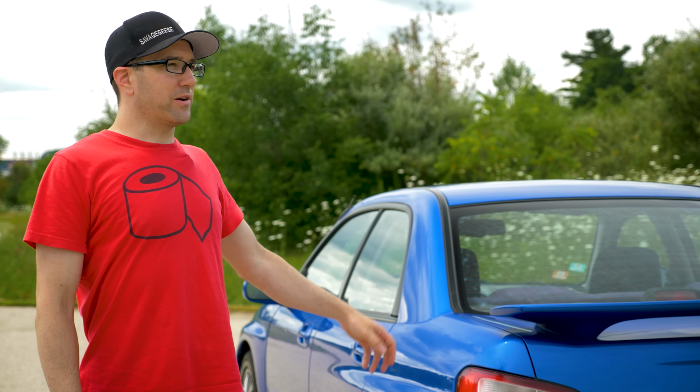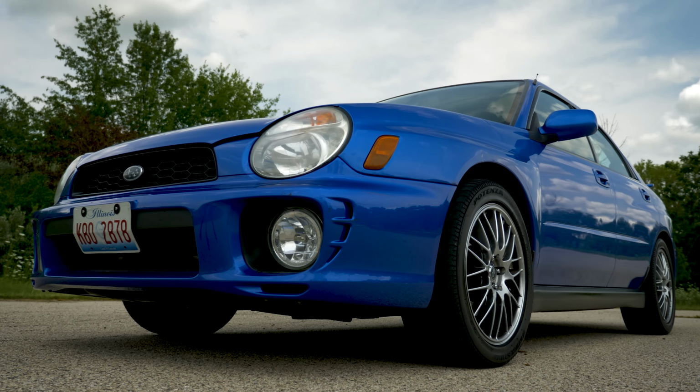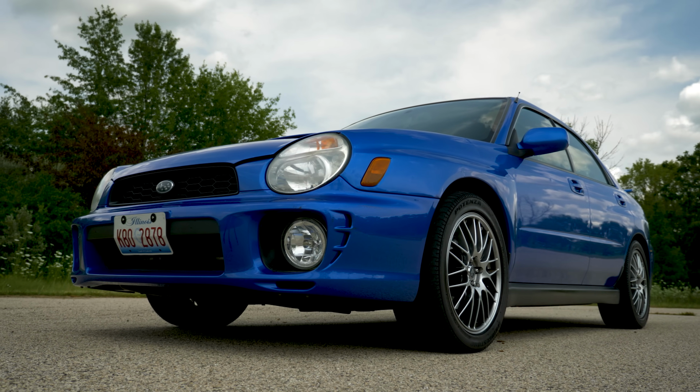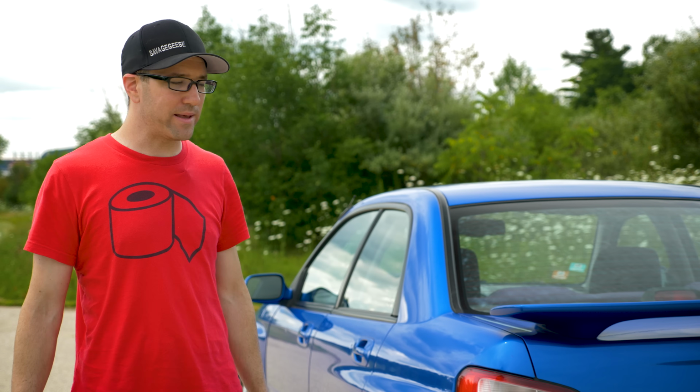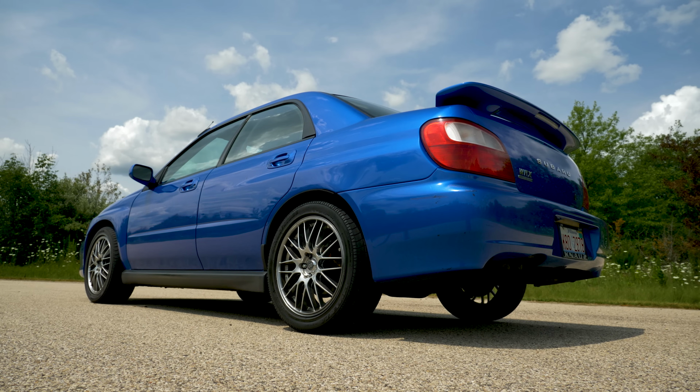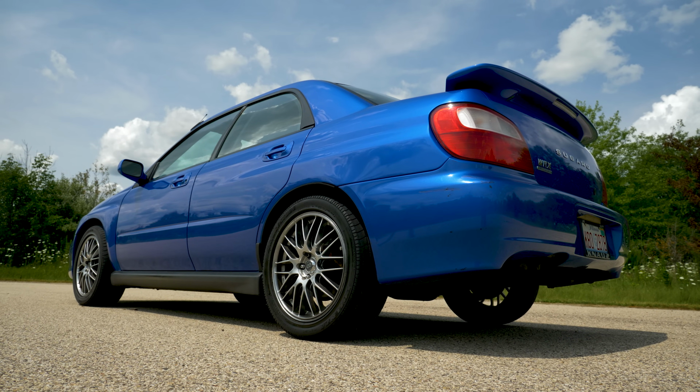Now, I guess you could argue the styling. Of course, everybody thinks this was kind of an ugly, bug-eyed looking WRX or Subaru. But as time went on, people preferred it over kind of the neutered looks. And it's just, again, it's who you are, what you grew up with. This is just kind of a classic, instantly recognizable Subaru because of its quirkiness, of course.